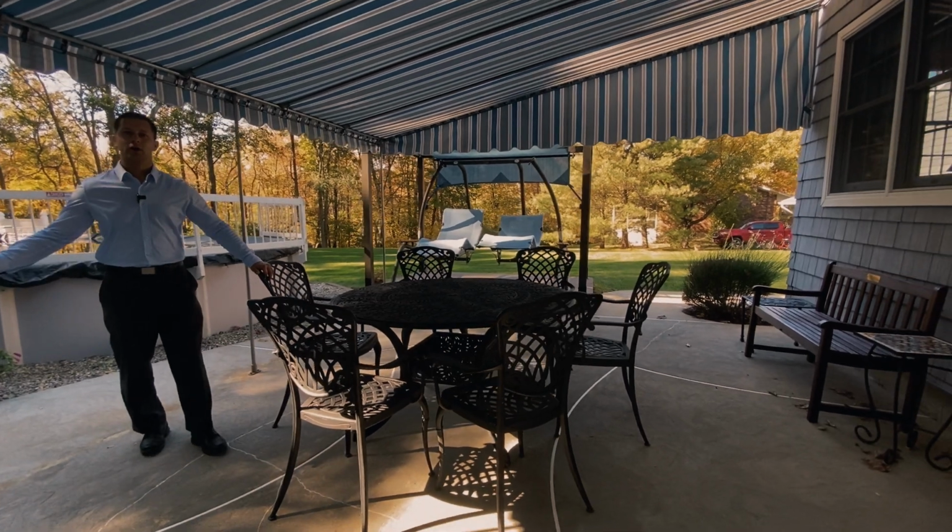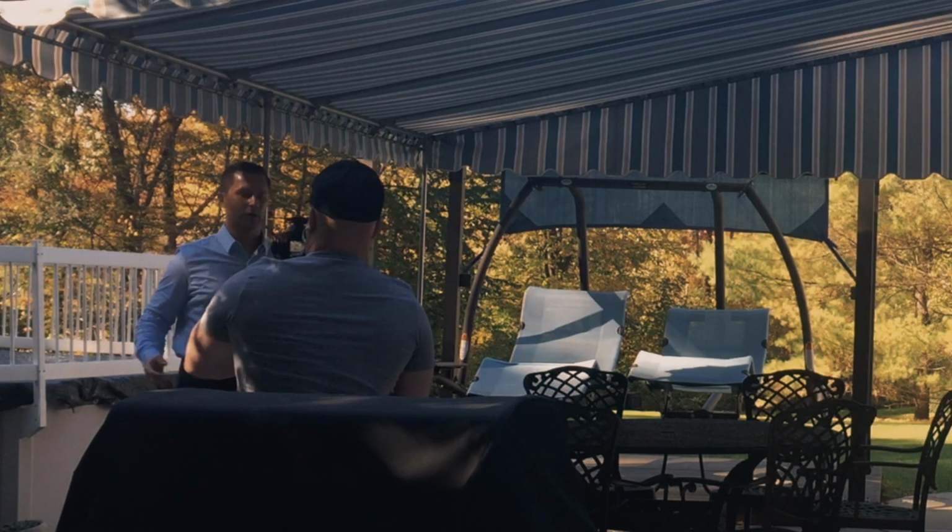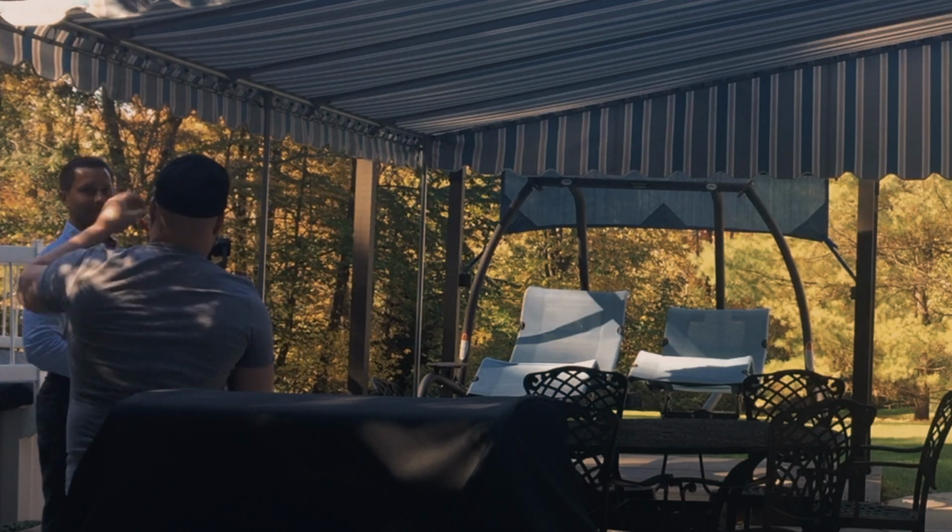Your beautiful backyard offers a concrete patio with an awning, above ground pool with a wood deck, and a gorgeous flat level yard.